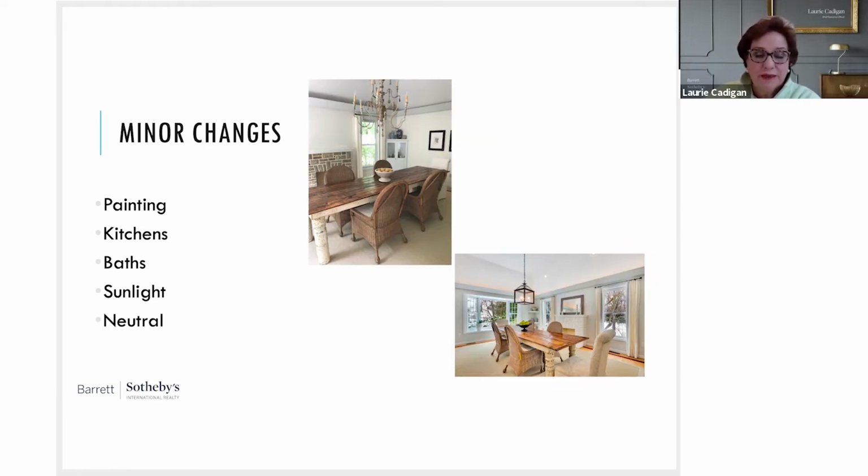Minor change here, they painted the fireplace, swapped out the lighting fixture. Lighting fixtures, I'm sure Lisa will talk about, is a major element. It sets the tone for a lot of rooms. So, that was a very simple fix here. Once again, lots of sunlight, neutralized window treatments, etc.